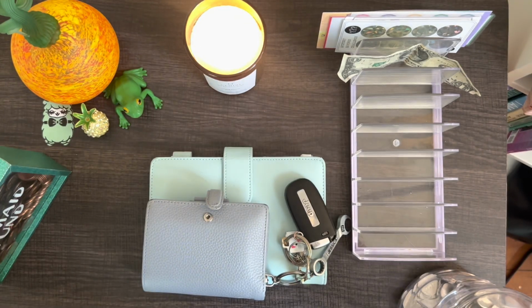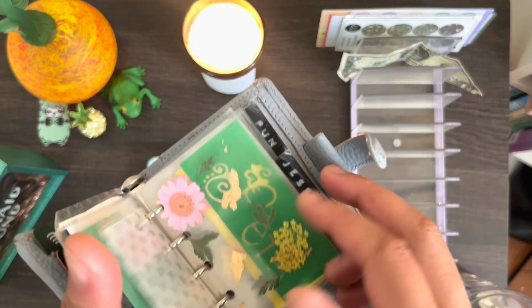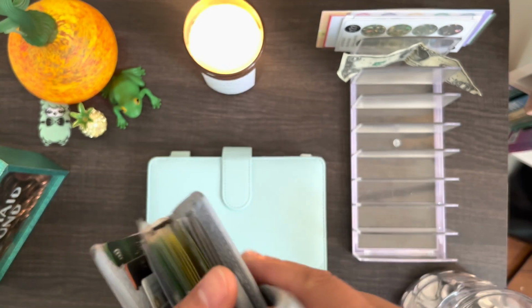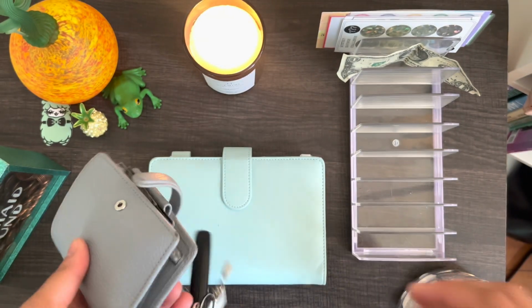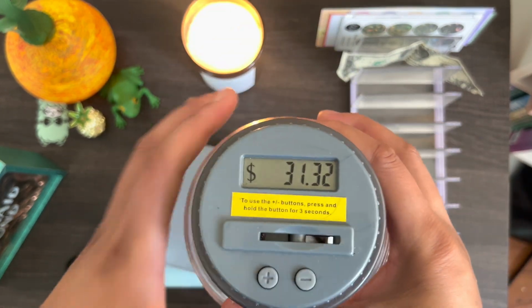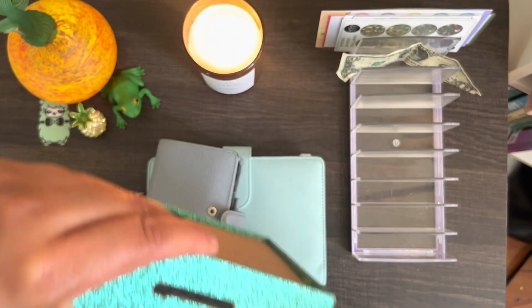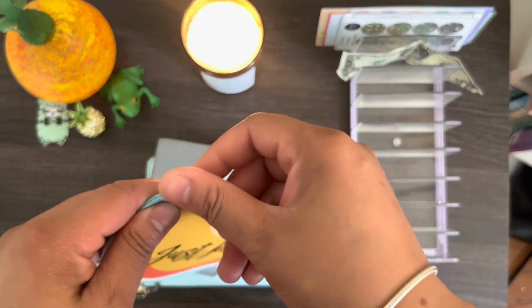Okay. If you haven't seen my life update video, you'll know I didn't do much of anything in terms of cash stuffing because I haven't cash stuffed in a while. I've been using my card, but we're gonna get started. Let's check the coin jar, $31.32, and the mermaid fund is looking good. All right, so what are we working with today?